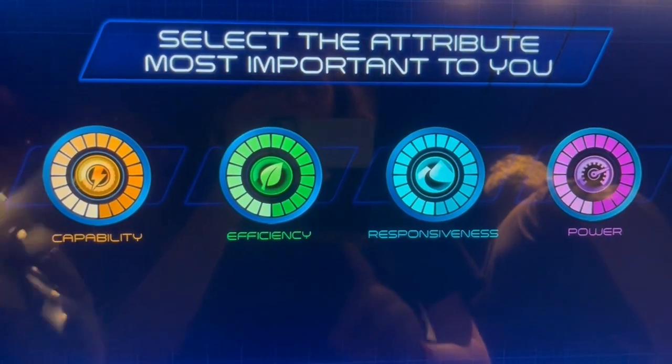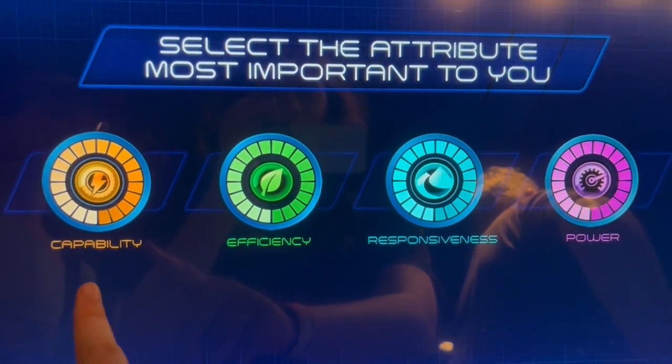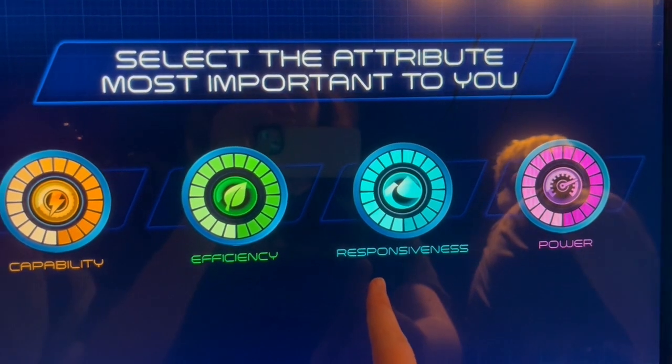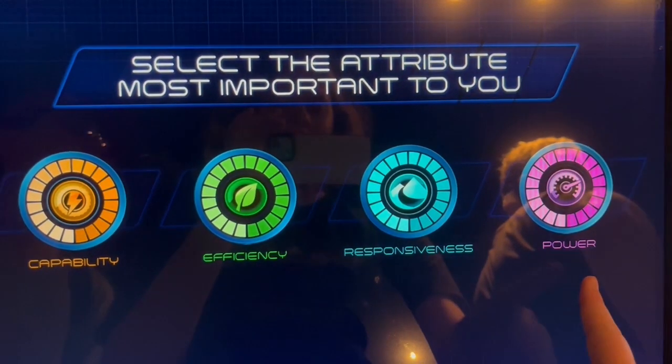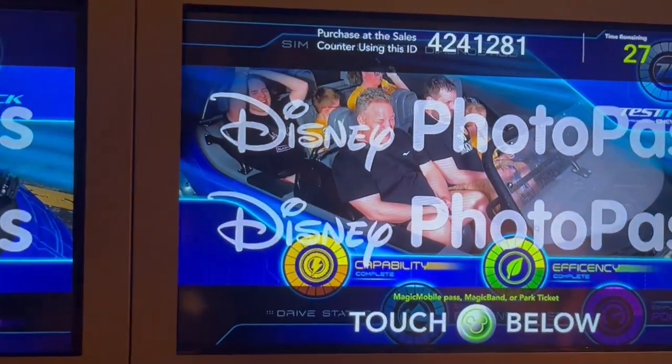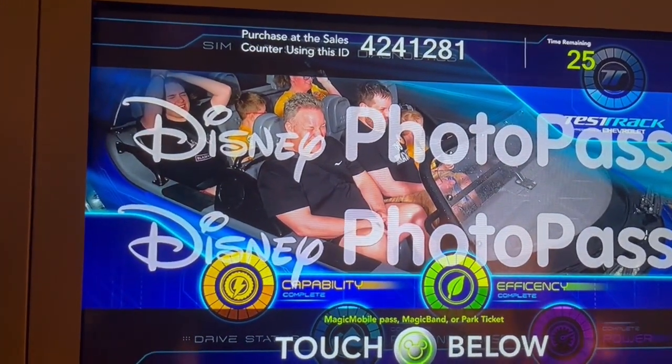Even the wait area here is a vibe. This is another one of my top Disney bops. These cars should have the capability to go over German and Belgian bricks, the efficiency to survive heat, cold, and corrosion, the responsiveness to make sharp hairpin turns, and the power to go 65 miles per hour. You can't tell from the D blocking my face, but my hair is everywhere.